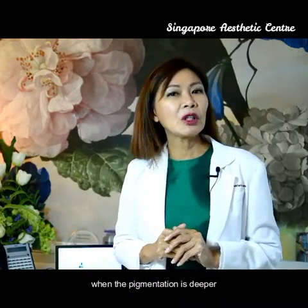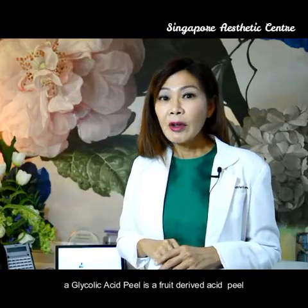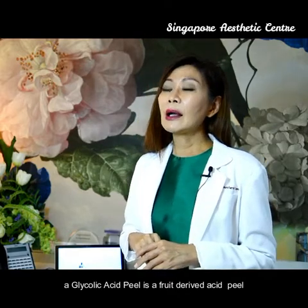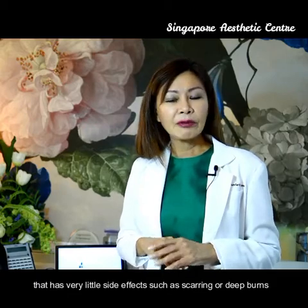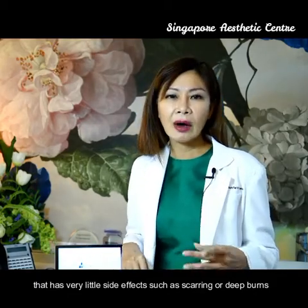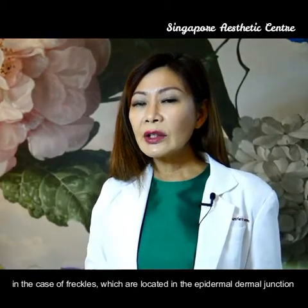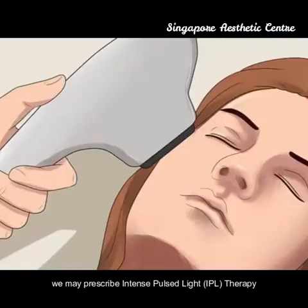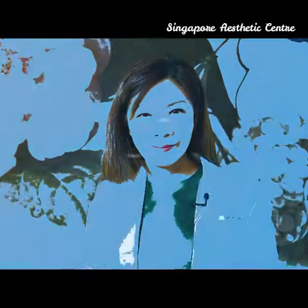Occasionally, when the pigmentation is deeper, we may prescribe chemical peel. My favorite chemical peel would be glycolic acid peel, a fruit-derived acid peel that has very little side effects such as scarring or deep burns. In the case of freckles, which are located in the epidermal-dermal junction, we may prescribe intense pulse light that utilizes 560 nanometers to ablate away the spots.